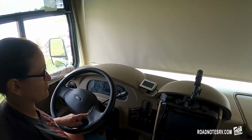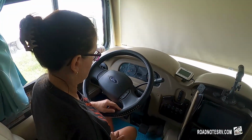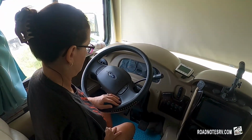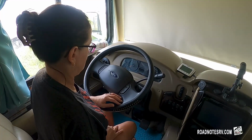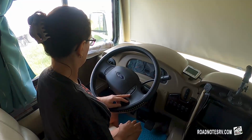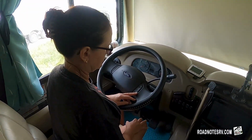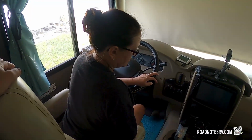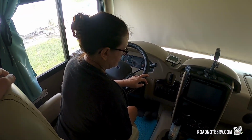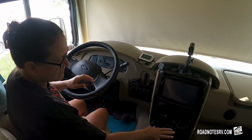Do you actually use cruise control? Never have, but it's there if you want it. I don't use it. Never have on any of our trips. I just don't. I can't imagine using this on these hills. Yeah, I think it just eats a lot more gas than just trying to ride it smoothly. I mean, we don't ever go over 60 anyways. So, okay, that's the normal stuff.